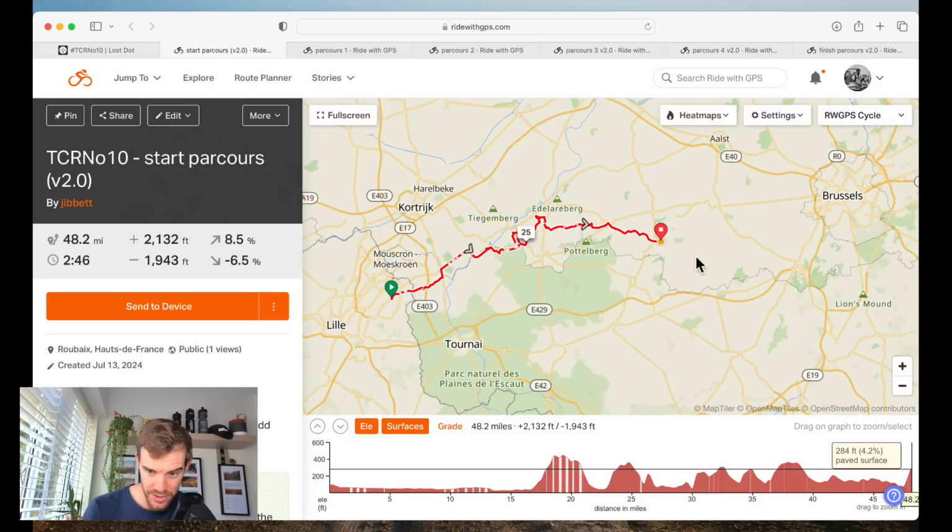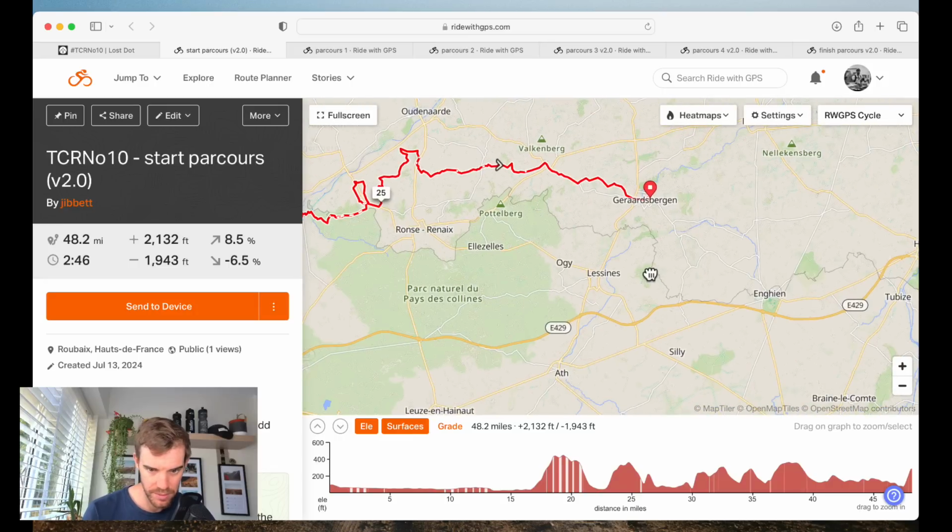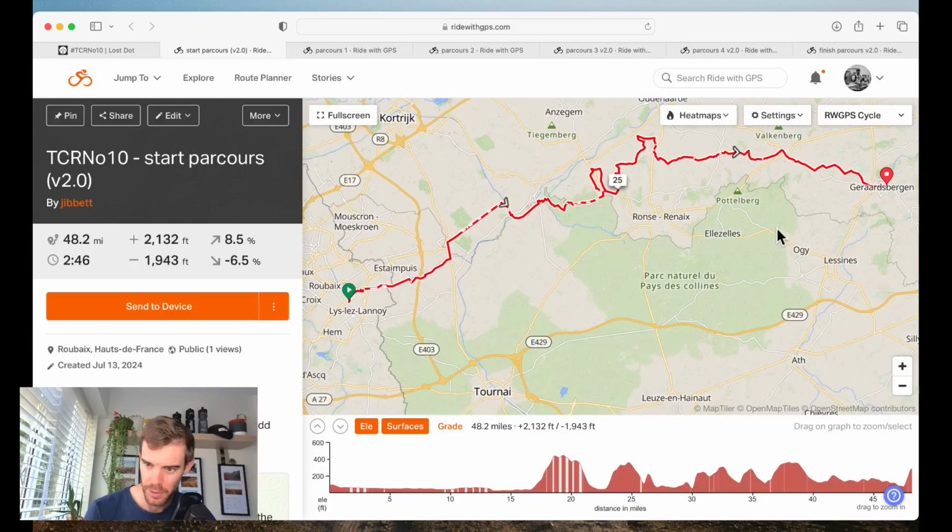to Geraardsbergen, which is the historical start town of the TCR. It was a checkpoint in the very first edition in 2013, and in 2015 it actually started there. That's the year I won. Fond memories going back there.